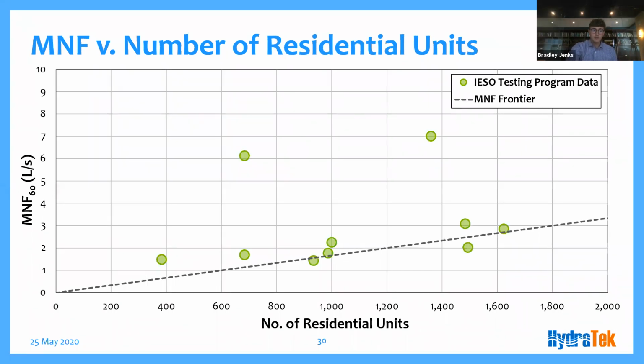Now looking at minimum night flow against the number of residential units, which is quite similar to the number of service connections, except that any connections to multi-unit residential properties are going to have a higher number of residential units. This is a bit of a stronger relationship we've found so far across that healthy system line, or that minimum night flow frontier. But again, we clearly see 2 outliers of the 7 sites we've tested.